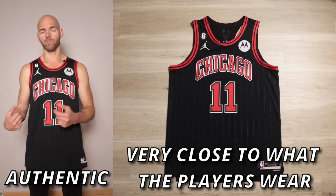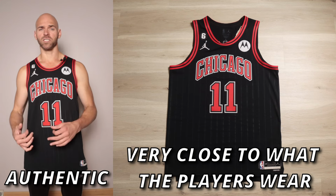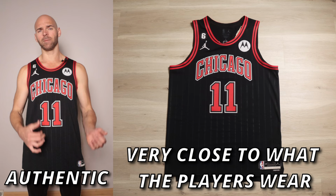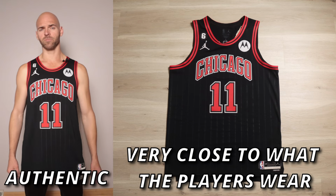All right, and next up, we got the Authentic jersey. Now, guys, these are going to be what the players wear on the court. However, there are some sizes that are available to the players that you can buy in these stores, and some of them get theirs altered to fit the way they like. Besides that, though, you're pretty much going to get the same thing with this one.